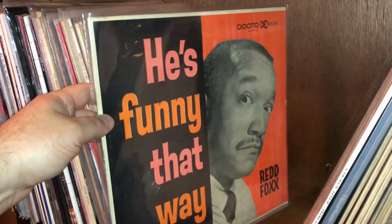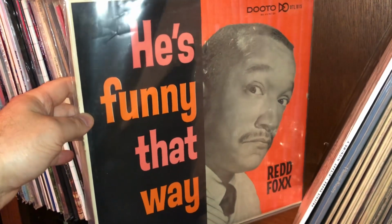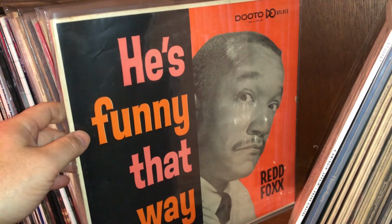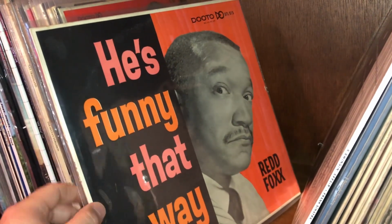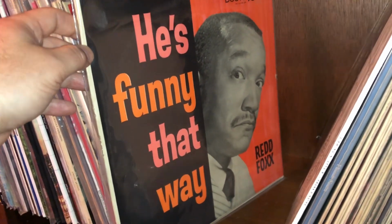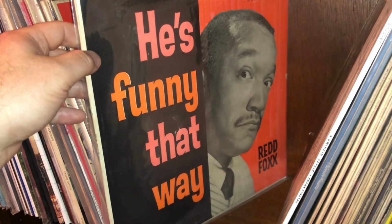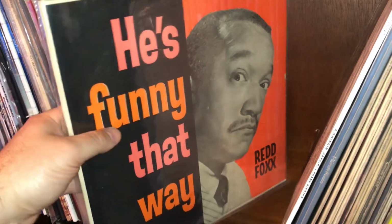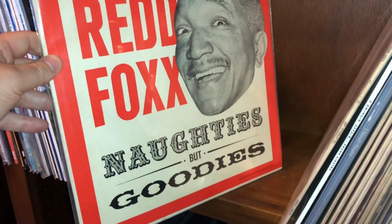And they used to call him the king of the party record, and that's what these are, because this was back in the 60s and 70s, before they had like HBO and before there was like a comedy network. People would buy these records and have little parties at their house. They'd play cards or whatnot, have a drinking party, and they'd play Red Fox in the background. That one's called He's Funny That Way. These are all original records. This one's called Naughties But Goodies.